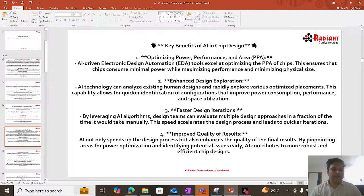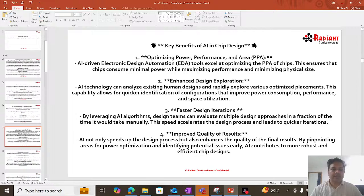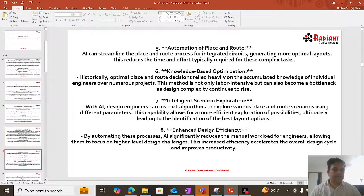AI not only speeds up the design process but also enhances the quality of the final results. By pinpointing areas for power optimization and identifying potential issues early, AI contributes to more robust and efficient chip designs. Okay, so these are some areas where we can significantly use artificial intelligence in chip design.